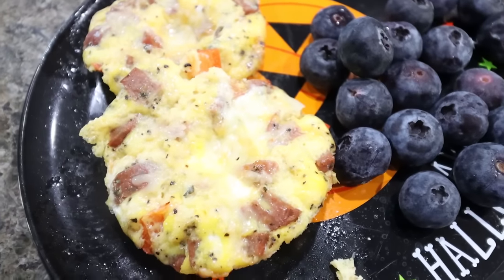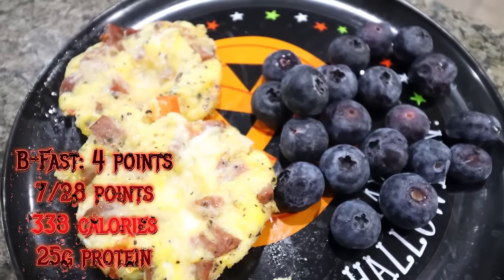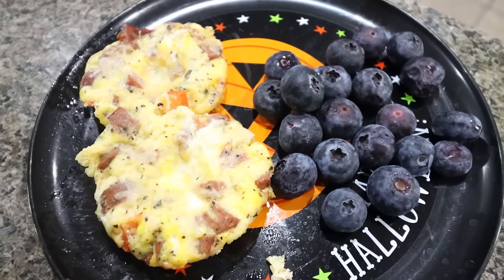And then I have some of these massive jumbo blueberries. I'm telling you, these things are absolutely huge. Troy said those are the biggest blueberries he's ever seen. He ate some of these the other night. So I'm going to do some blueberries on the side. So here is my breakfast, my two copycat Dunkin' omelet bites, and then I did half of a cup of those jumbo blueberries.